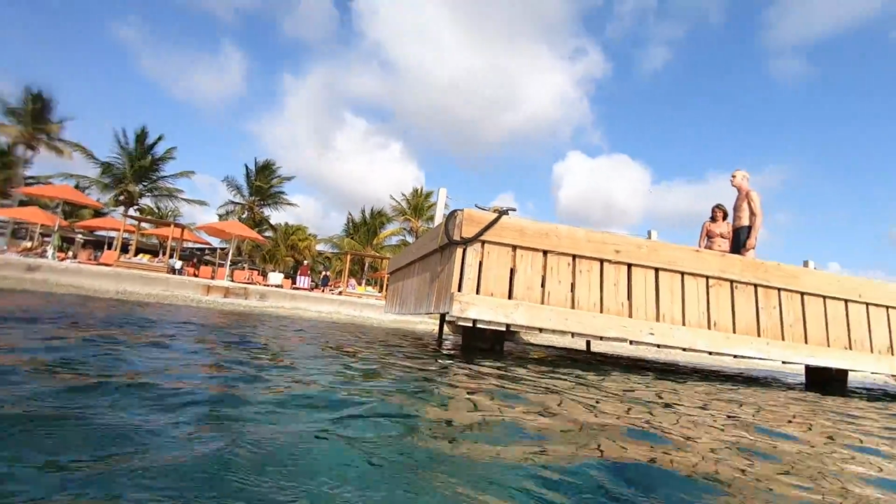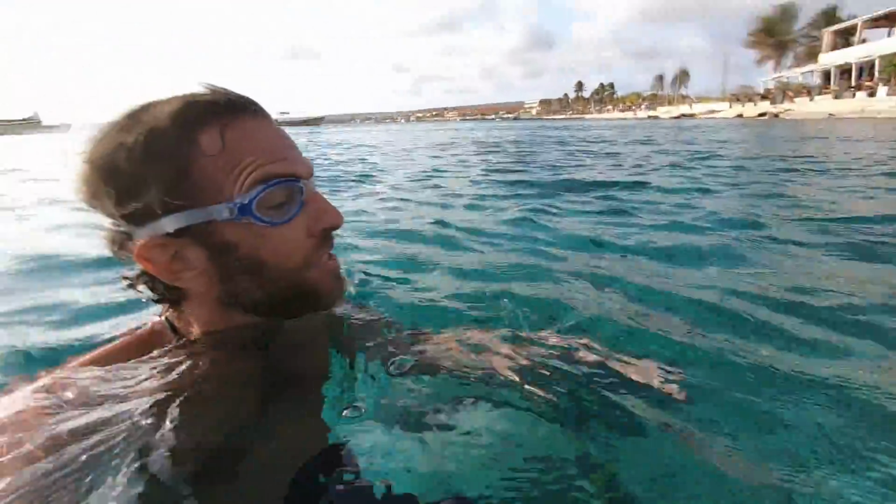And so I'm back at Eden Beach here. Amazing spot. This water is spectacular.